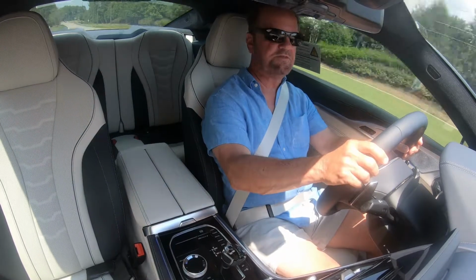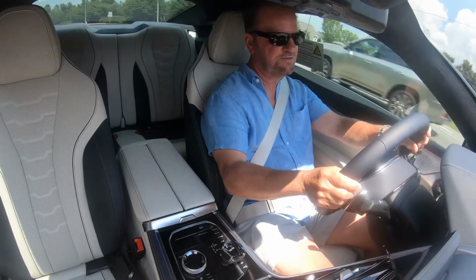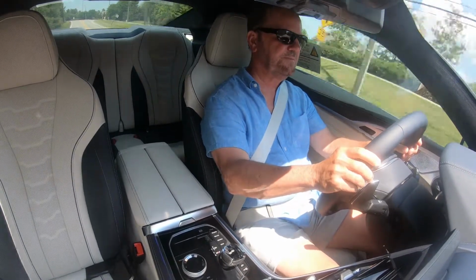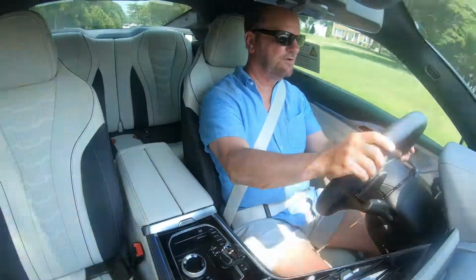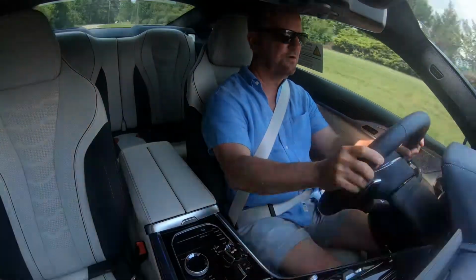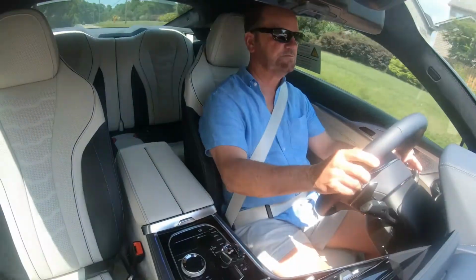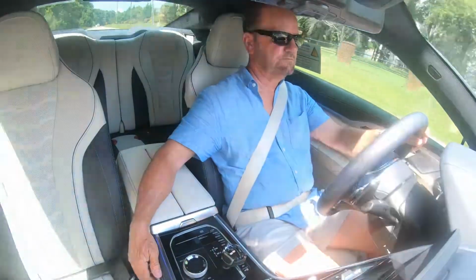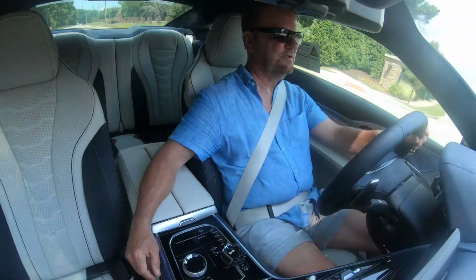Oh yeah, very impressive. Here it downshifts for me automatically. You don't need the paddle shifters for this. It's doing it itself. Automatically downshift it for me. Very impressive. Car sounds really good. I really like that it's downshifting for you. You don't have to do anything.